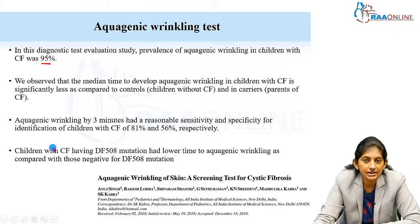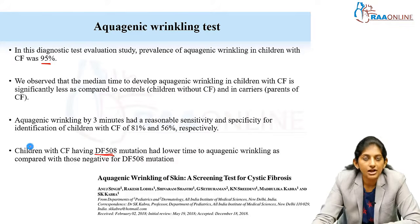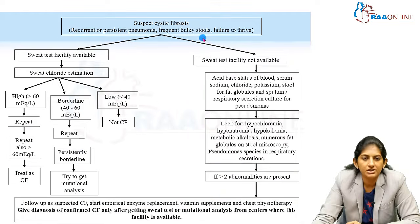And children with CF who had the delta F508 mutation, this is the most common mutation, isn't it? Children who had this mutation had a lower time for wrinkling. Any other mutation apart from this had a higher time for wrinkling. This is also a very good study, you can go through it. So the aquagenic wrinkling test is a screening test for cystic fibrosis.